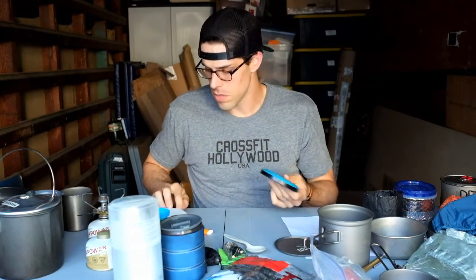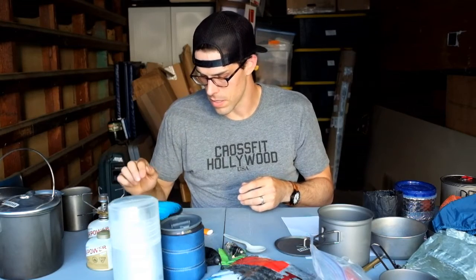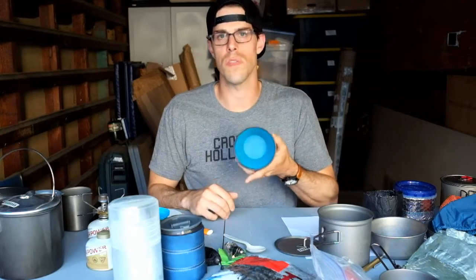The one drawback about a plastic thing like this is it's not very durable. On the last trip, my wife was cutting cheese, and she just sliced right through it, so it was no longer watertight. It's not always the lightest solution. Let's see how heavy this is. It's pretty light. It's about 2 ounces, but that's not quite big enough to hold a full dinner, I don't think.